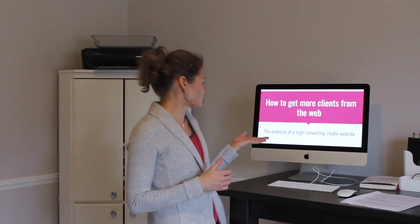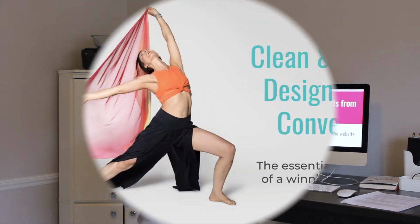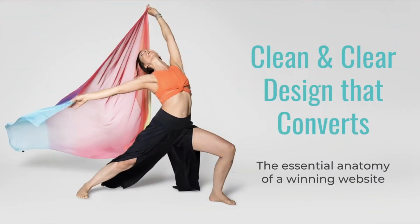How to get more clients from the web. The anatomy of a high-converting studio website. Okay, so let's get started. Our topic today is clean and clear design that converts.